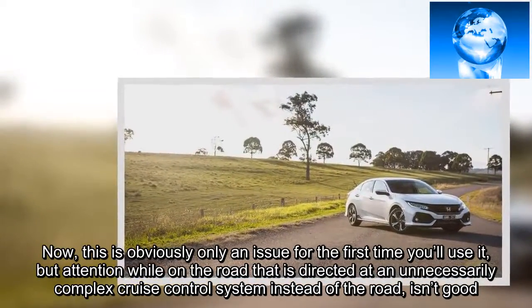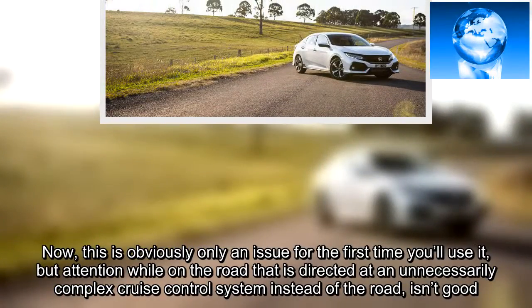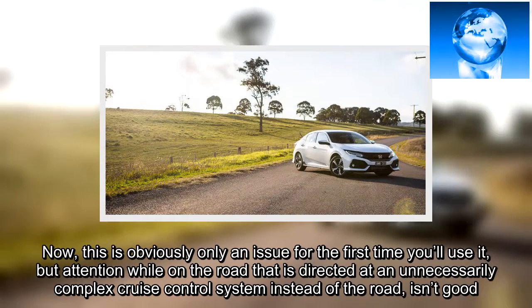Now, this is obviously only an issue for the first time you'll use it, but attention while on the road that is directed at an unnecessarily complex cruise control system instead of the road isn't good.